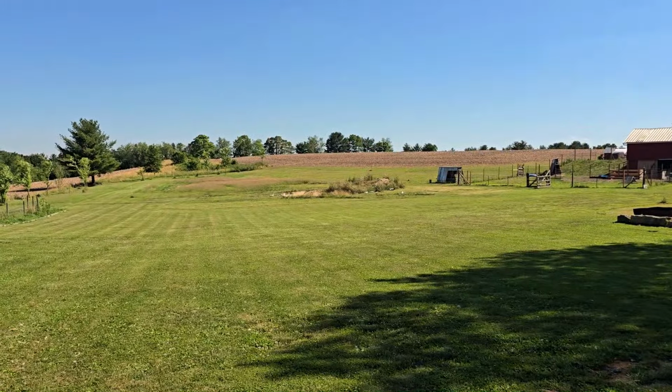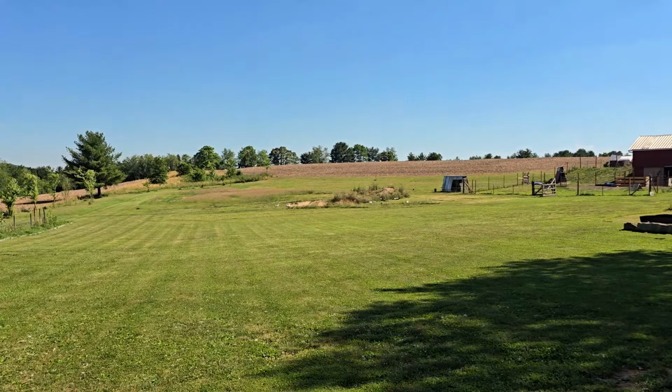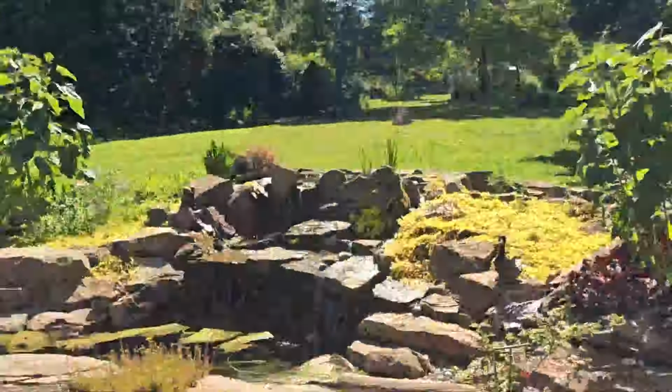I am planning on expanding that pond for the ducks, but that'll probably be on the homestead channel since that's mainly the duck pond. It'll be a part of my south garden, but we'll get out there on this channel whenever there's some planting to do.